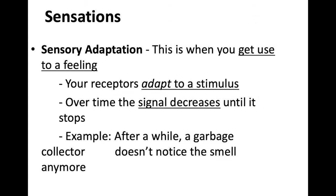Example, after a while, a garbage collector doesn't notice the smell anymore. Go ahead, ask them. Go out and next time someone's collecting the trash, stop and have a conversation. Ask them if they even smell it anymore. Chances are they don't. It's just air. Because if they're not making any changes, they're going to be surrounded by the smell all the time. Eventually, their brain just stops registering it altogether.